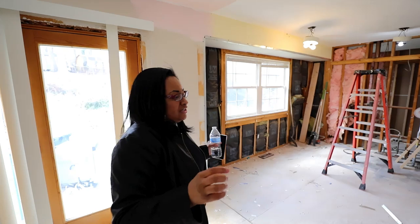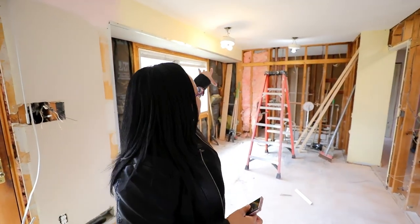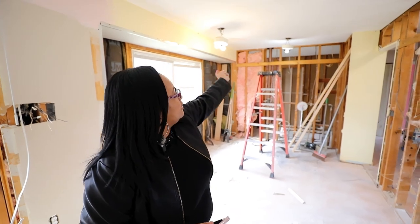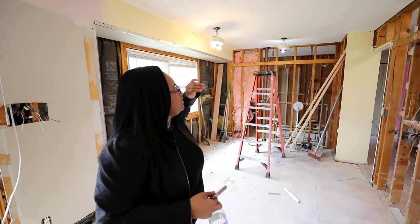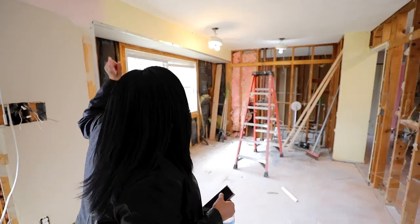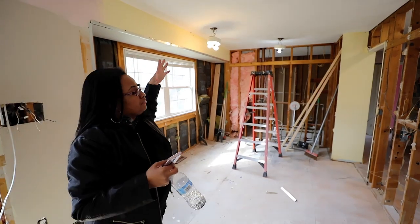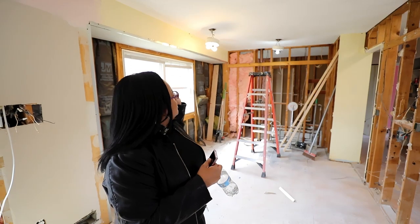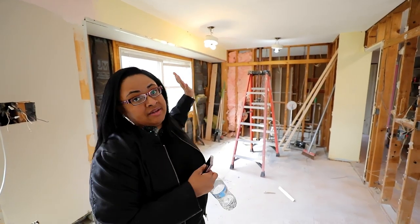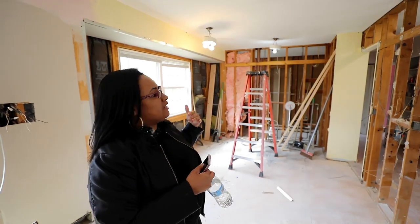And here in the kitchen, I'm excited about it because at the other property, we took out the wall here at the top, the bulkhead, and we saw that it was empty. However, on this side, there's a support beam, so we could not remove it. So at the other property, I just decided, well, I'll keep it all uniform and not bring the cabinets up to the ceiling, but I love to bring them up to the ceiling if I can.